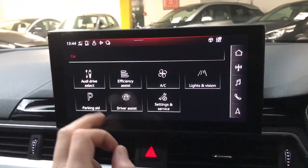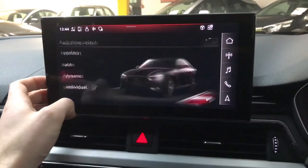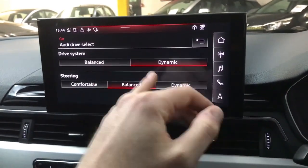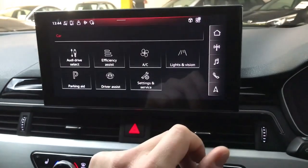Then on the car settings, you've got Audi Drive Select, so you have various different drive modes. And then you've also got an individual mode where you can change the drive system, which is the throttle response, and then the steering weight as well to suit your own personal preference on there.